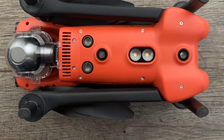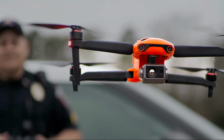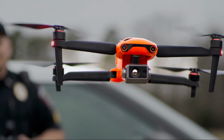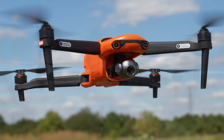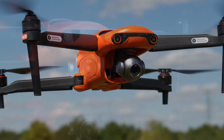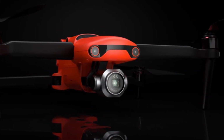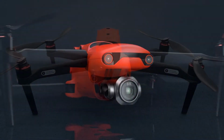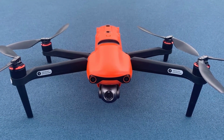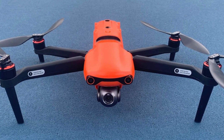And its 12-sensor omnidirectional obstacle avoidance is coupled with a dual-core processor. As well as its AI machine learning, let the Evo 2 navigate itself around the environment safely while still getting the shot. Furthermore, its Batlock system helps prevent accidental battery ejections during complicated maneuvers and landings. And its radar feature provides environmental information while manually piloting with avoidance turned off.